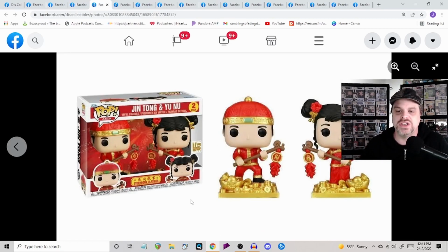Next up, we got Jin Tong and Yin Noon. Chinese exclusives, I believe these are. Storybook Classics. 2-pack, obviously. It's a pretty shiny looking pops. So they're both in red outfits, and it's got the gold trim. The guy has the gold trim with a hat with gold trim, little gold bead on top. He's got a staff with fireworks hanging off of it, and they're standing on like piles of gold with gold coins, gold necklace, the whole nine.